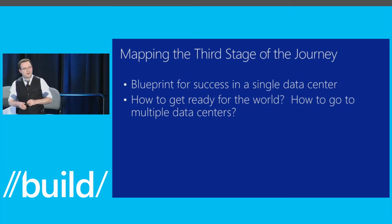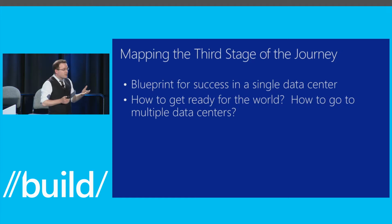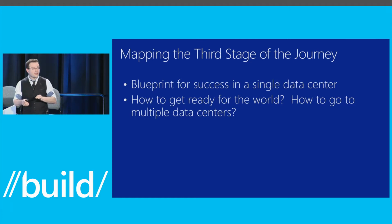Who's ever set up database replication across data centers? A couple hands. Is that a barrel of fun or what? Everyone's like, no, that was terrible. Traditionally, setting up all the hardware and the physics and the rollover in order to actually run in multiple data centers for business continuity, disaster recovery, or even just global scale reasons was very challenging.